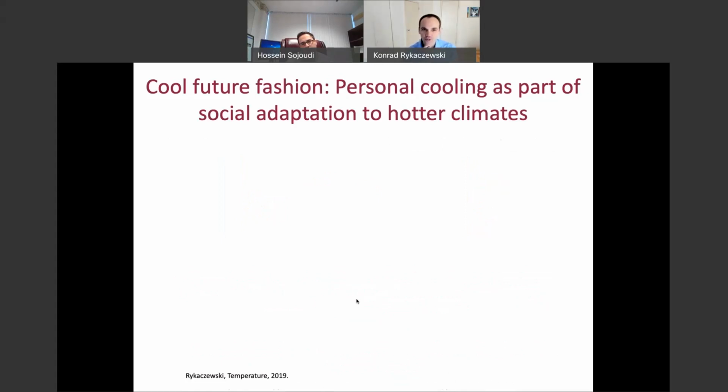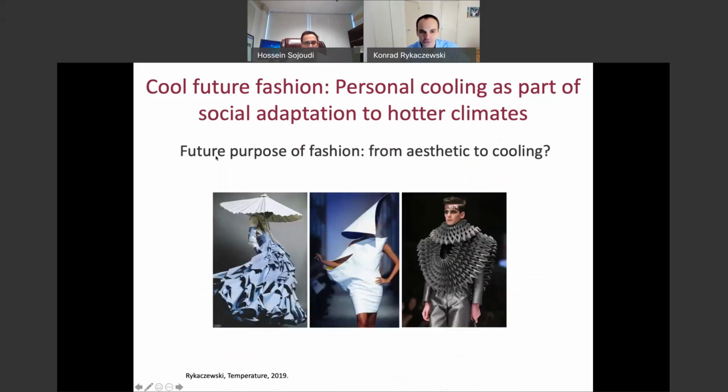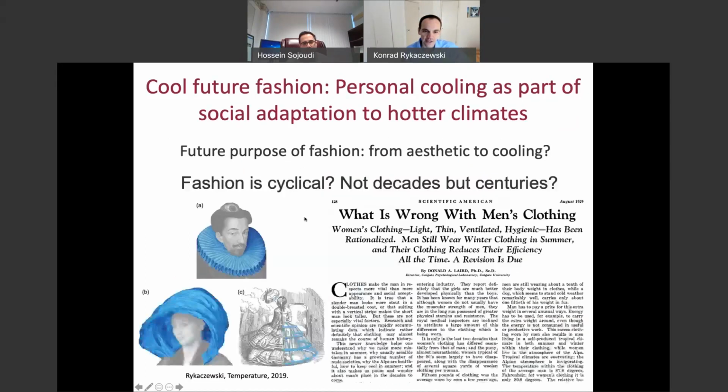I think what I've talked to you about is really making current cooling garments better. But I think in the future, we might need to rethink the purpose of fashion, from aesthetic maybe to cooling function. If you're interested, I wrote the editorial on this a couple of years ago. There's all sorts of crazy looking fashion that's proposed. The question is, could we use it for something implemented for cooling? And the argument I also made is, if we convince people that something was pretty cool to wear, fashion is cyclical, so maybe 100, 200, 300 years ago, if we think it actually ends up being a cool design for cooling, we might be able to reuse it and convince people that this is needed.